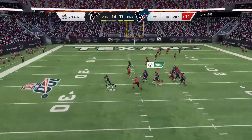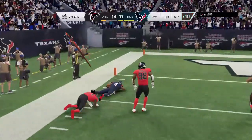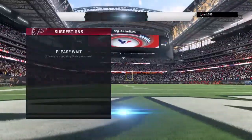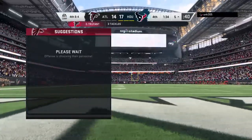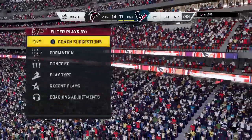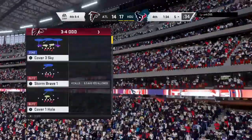Watson out to his left. He's going to run, but he's got a long way to go. And he'll be brought down this time at the 5-yard line. Falcons going to use their third and final timeout as they'll get it with just over 90 seconds to go in the ball game.